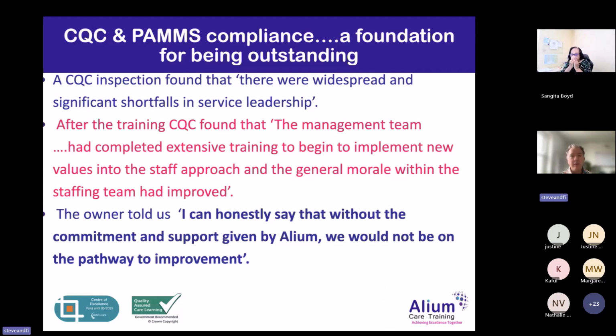Now, if you are wanting to find out a little bit more about that, we were asked to write a blog by Skills for Care, which is on their website. It's still up on the website.